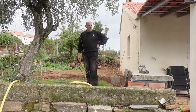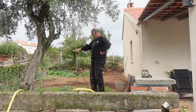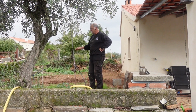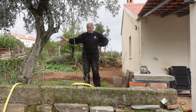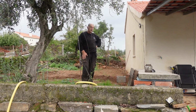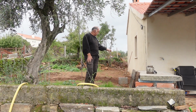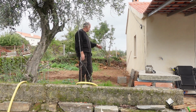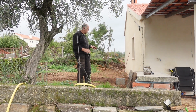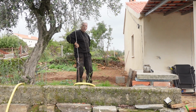So as a temporary fix I'm just doing clearing, grading, moving a bit of the soil away and trying to divert it to different places. The depth of the foundations is good, so we shouldn't have a problem, but you see it puddling there, you want it away from there if possible. So that's what I'm doing.